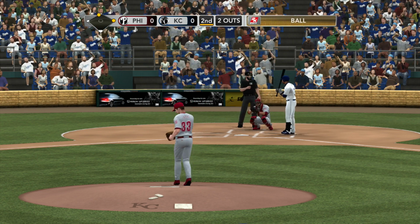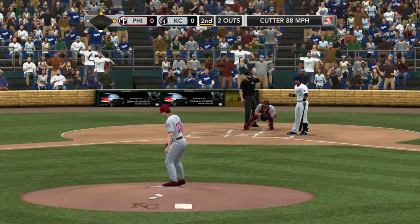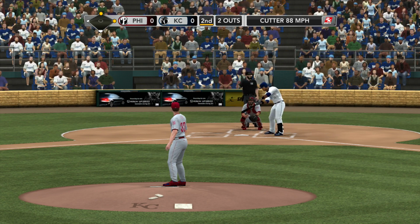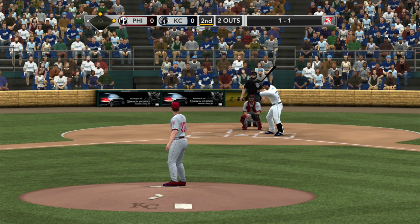Ooh, missed badly there. And it's 1-1. Tried to get the ground ball, running that cutter down and in on the hitter, but he just laid off the pitch. Now he's going to look for something out over the plate.